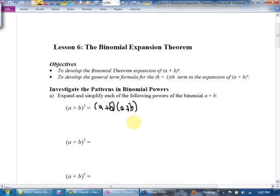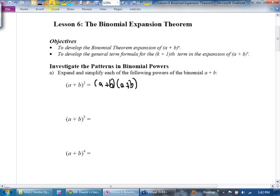Right? And then you would do good old FOIL. And when you do FOIL, when you multiply this out, you'll get a squared plus 2ab plus b squared. That's math 9. If I want to do a plus b all cubed, that would be a plus b times a plus b times a plus b.